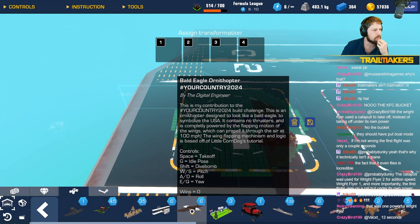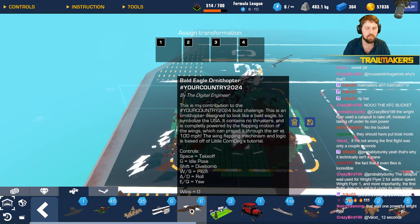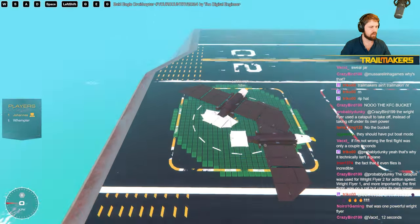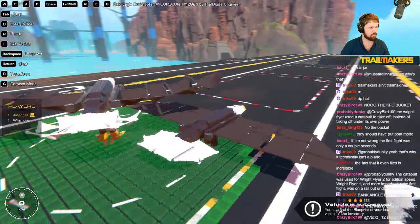This is an ornithopter designed to look like a bald eagle to symbolize the USA. It contains no thrusters and is completely powered by the flapping motion of the wings, just like a real eagle, which can propel it through the air at 100 miles per hour. The wing flapping mechanism and logic is based off of Little Corn Dog's tutorial. I'm happy to hear that they are being useful.